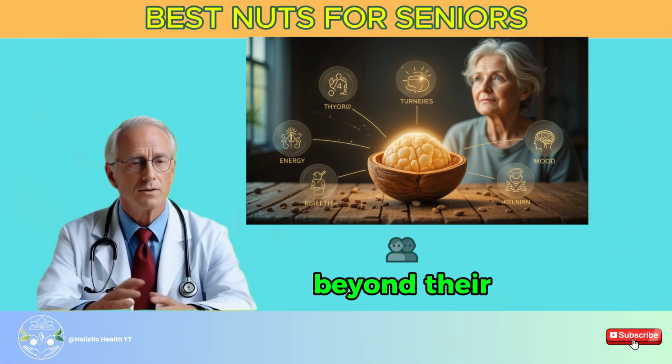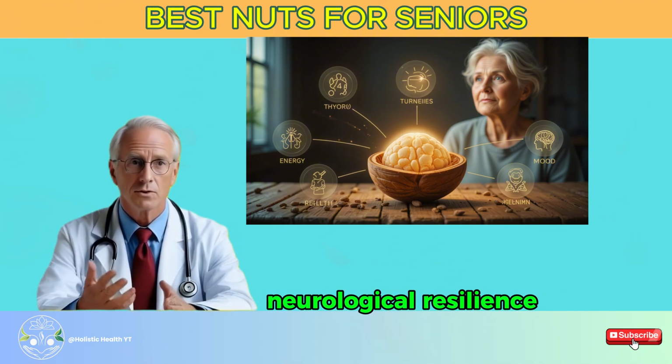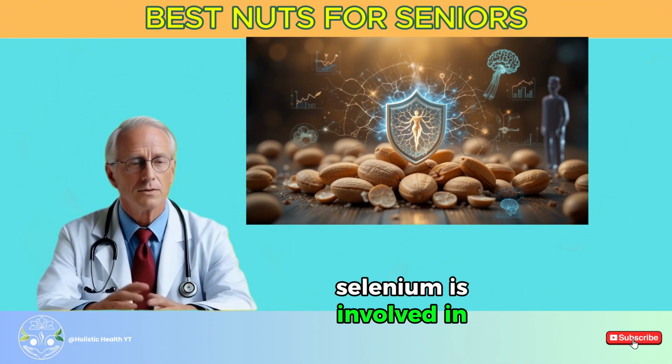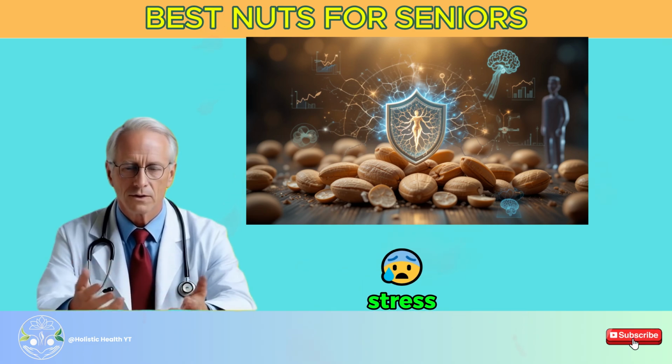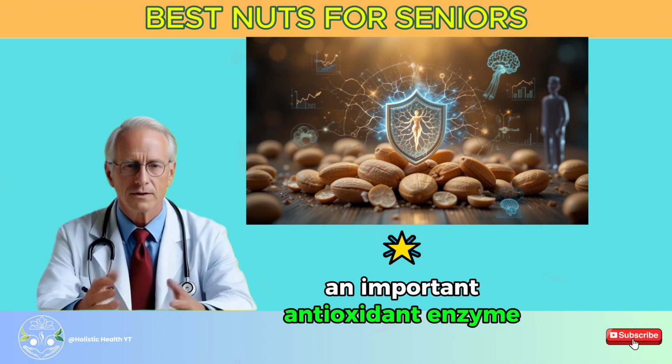optimizing their treatment. Beyond their thyroid benefits, Brazil nuts contribute to neurological resilience. Selenium is involved in protecting neurons from oxidative stress via its role in glutathione peroxidase, an important antioxidant enzyme.